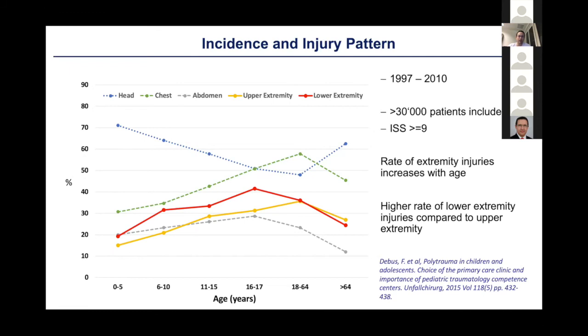In a big retrospective study using the German trauma registry, the authors nicely demonstrated that the rate of extremity injuries, and you see it here in the red and orange line, increases with increasing age, and that lower extremity injuries are more common than upper extremity injuries. And this is seen over all age groups.